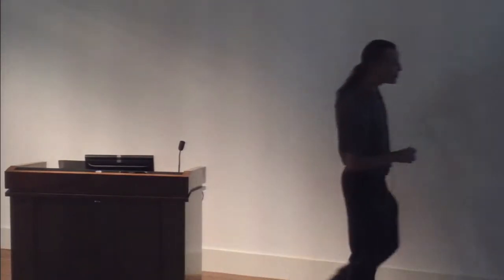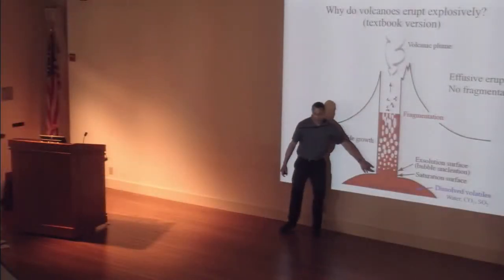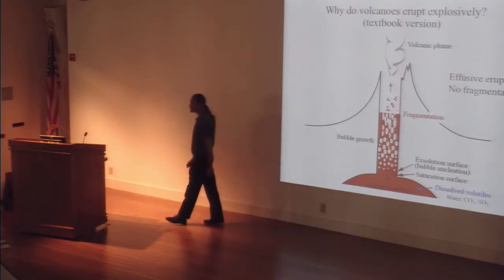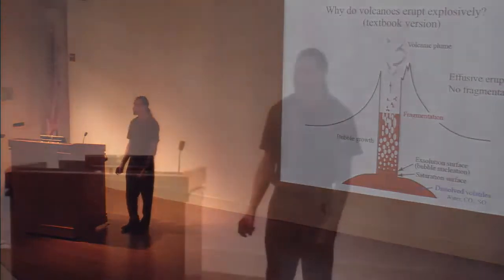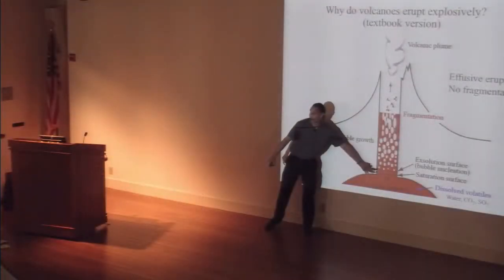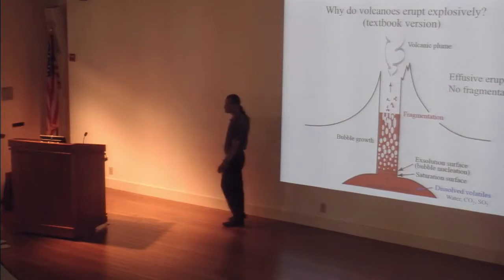I will repeat all the questions. The question is, why are these two surfaces at different depths? Typically, you need to be supersaturated by some amount, which is in fact the subject of quite active research and controversy, in order to nucleate bubbles. The degree of supersaturation you need to nucleate bubbles will tell you how far apart those two surfaces need to be.